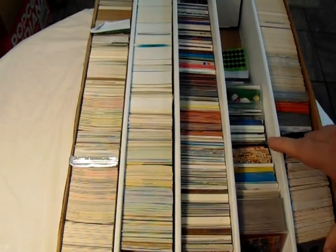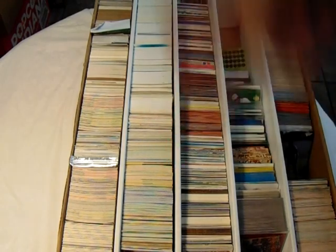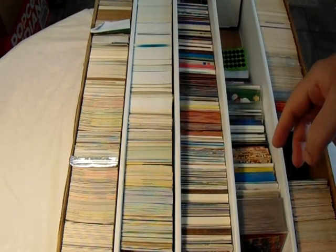So let's take a look at this box, and I have a surprise for you. This is just the first of two boxes. So I'm going to actually have two videos with two boxes that I paid $10 each for.